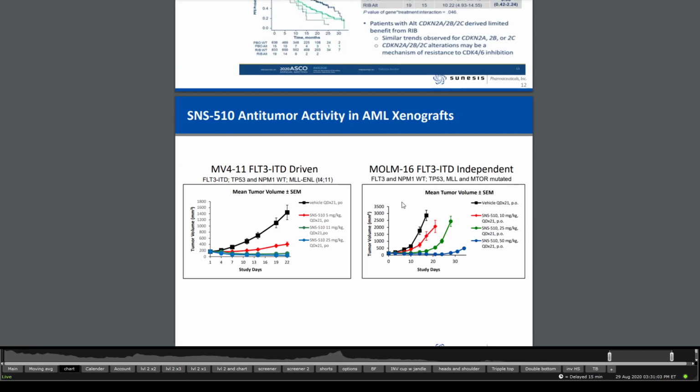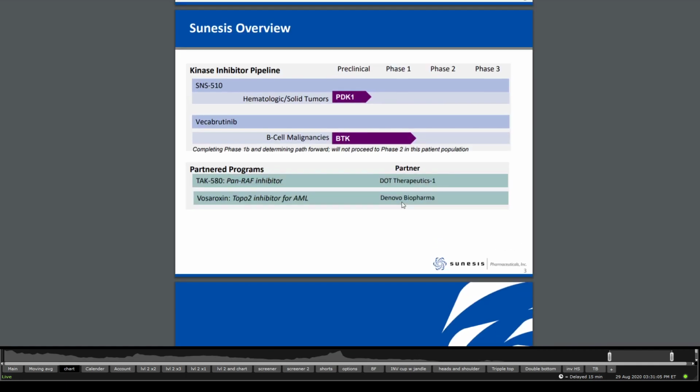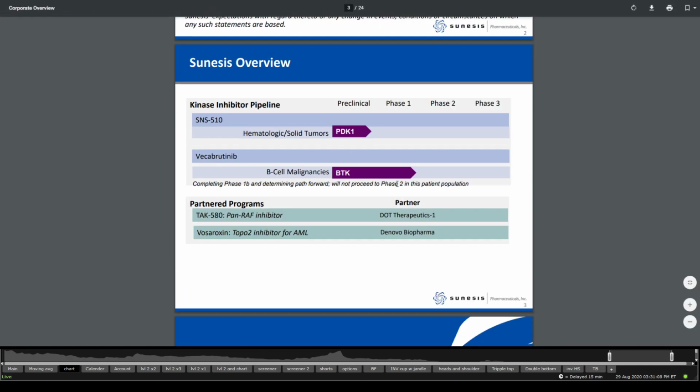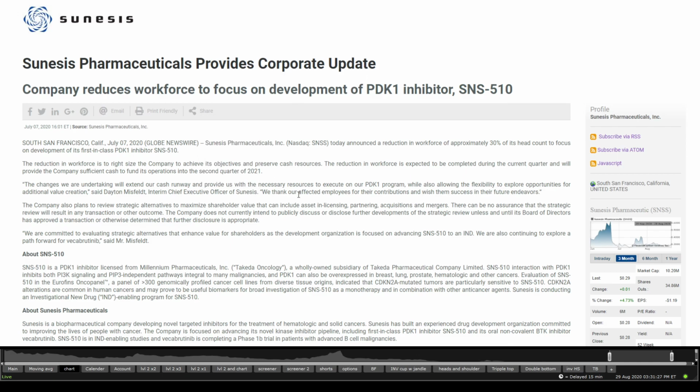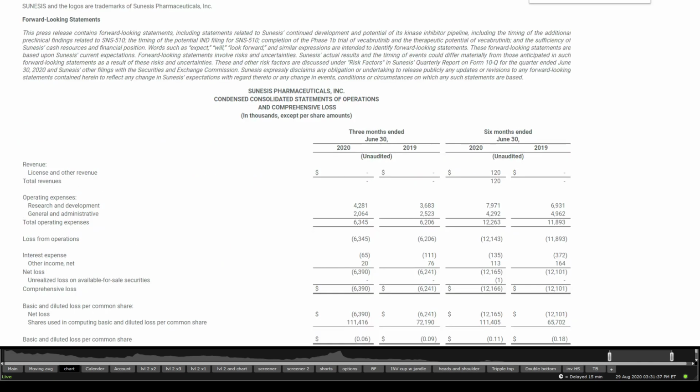Prime, basically, they do have two different things in their pipeline still moving on right on here. Other than partner programs, you got the PDK1 for the SNS 510, that's going on to phase 1. And B-Cell 1 BTK is going on from phase 1 to phase 2 sometime soon as well. So those are positive catalysts. Now, they did have to reduce the workforce way back on July 7th in order to have sufficient cash until second quarter of 2021. So that is good news.